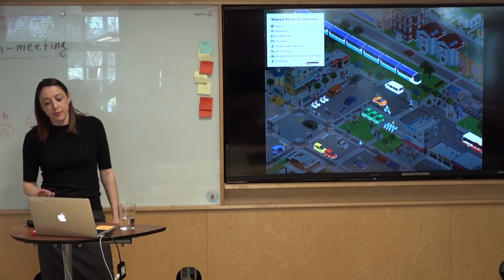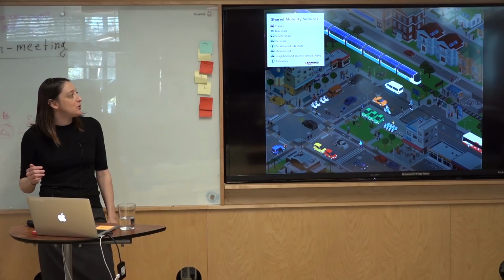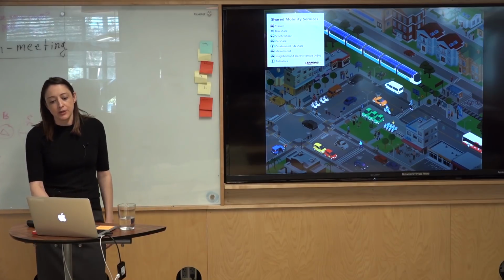A wide range of shared mobility services could be sited in and around transit, not forgetting the fact that transit, by definition, is a shared service. It's really pooling people and getting people to not drive alone and really share a vehicle to get where they need to go, using some kind of high-frequency schedule or service.